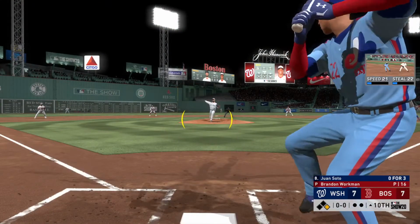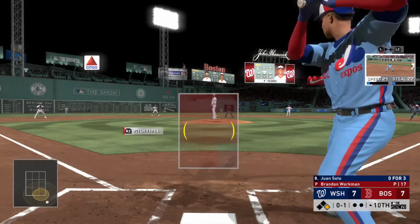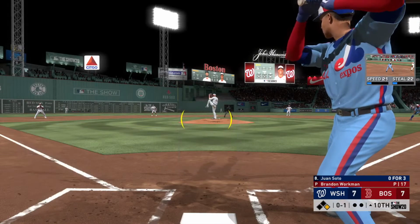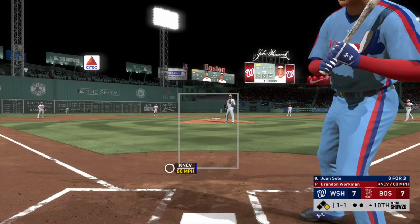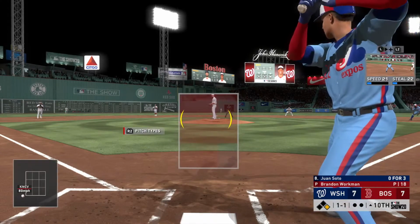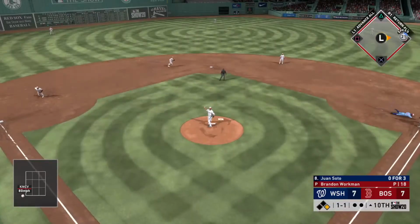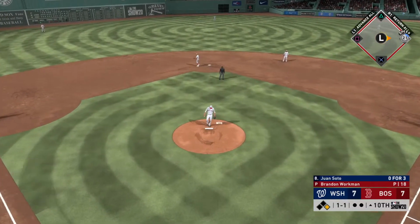Into the box, Juan Soto, as he'll follow one into the dirt and come up empty for the first strike. Go ahead run at first, nobody out. And that misses, 1 and 1. Hey, that backdoor breaking ball just missed. He had a chance to run it to 0-2. And he may have thought something was on here as he stepped off to look back to first.